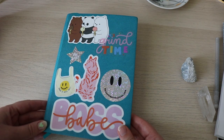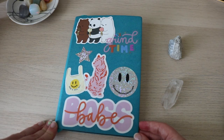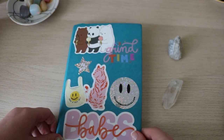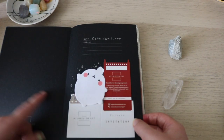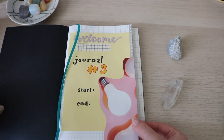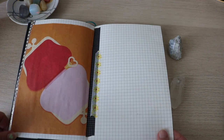Honestly, I think we're gonna leave it at that for today. Time for a final little flip through of what we did today. First, we've got the cover with all the stickers, which make me so happy. Our little inside page with just some information about the notebook. Then we have my welcome page to my third journal. And I put in this magazine print, and that is it.